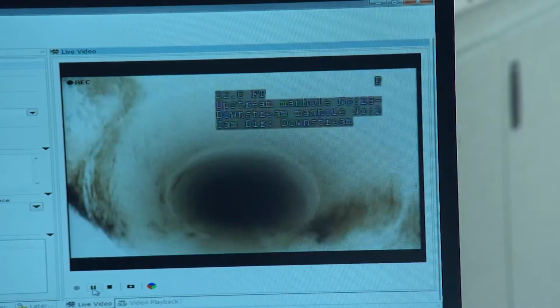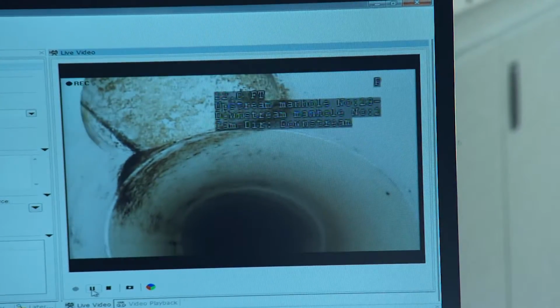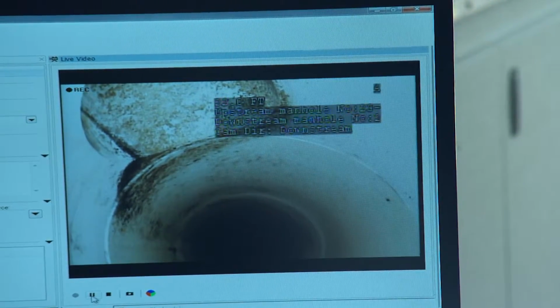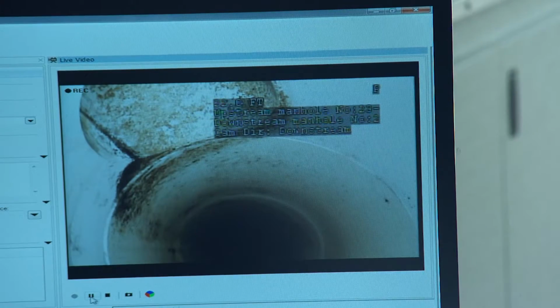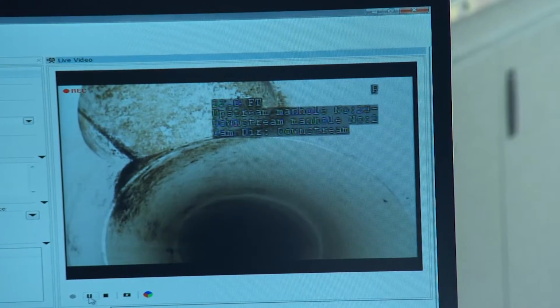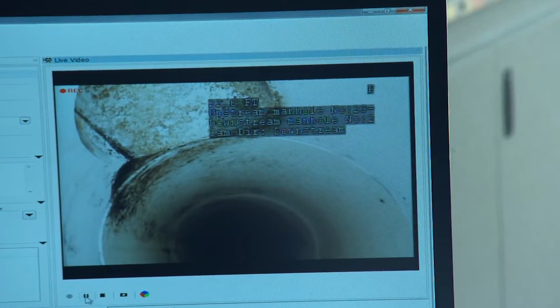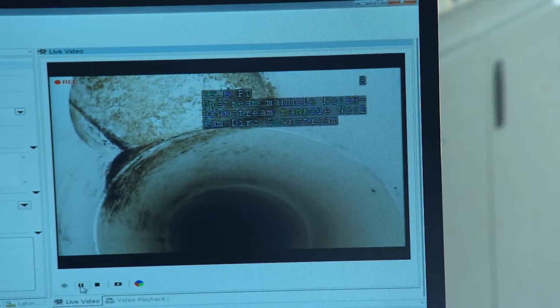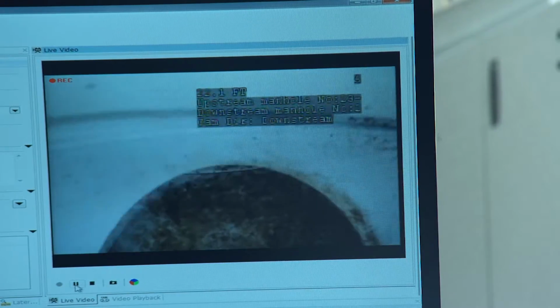But what would be the discoloration that we're seeing right now? Debris and waste. The waste kind of mixes with grease sometimes and attaches itself to the pipe. There's always going to be a little bit of discoloration. When it looks really heavy white, that's when it's bad grease and it's bad. But this one actually looks pretty good.